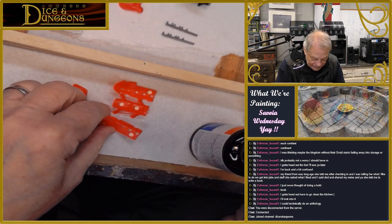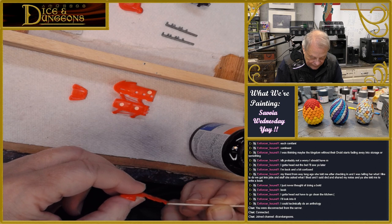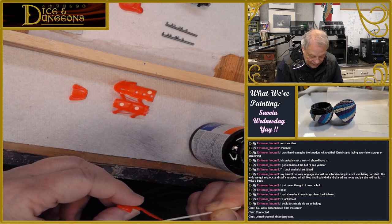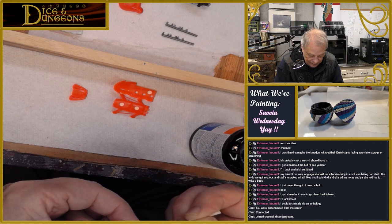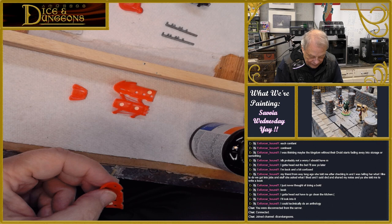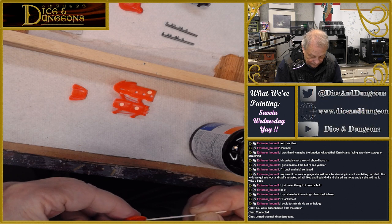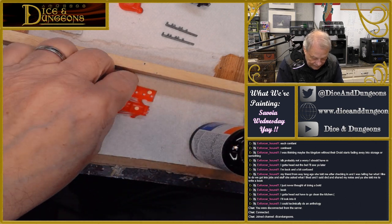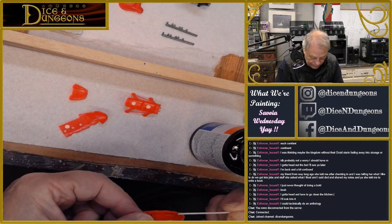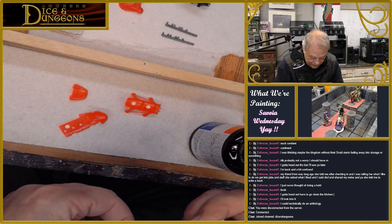I'm not really recommending this, if you're looking at this as a how-to show. This is an act of model-making desperation, kind of. But I know that the rubber cement doesn't dissolve the plastic, and it'll just rub off when I'm done, when it gets disassembled. But it will hold these things in place temporarily. Not being terribly careful with this, like I said, it's just going to rub off later.